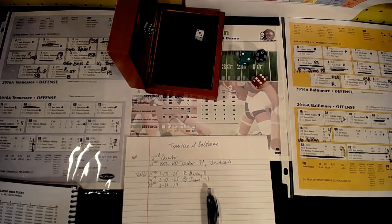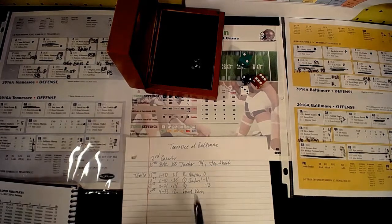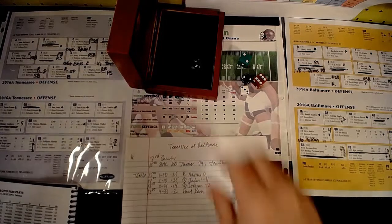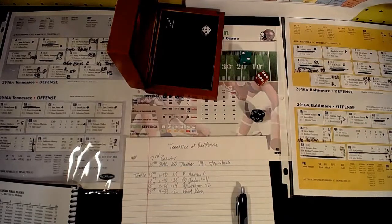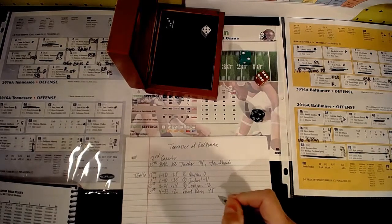And so it's going to be 4th down. Okay, we need to figure out who this sack is going to be with. It's 7, so it'll be Timmy Jernigan, excuse me. And it's going to lead to a punt from Kern. And so Baltimore should get really good field position out of this. Plus 1 average, and it's going to be returnable. So that's 45 yards.